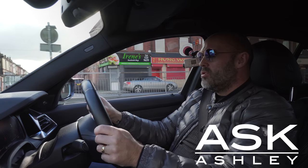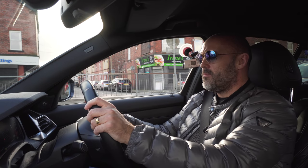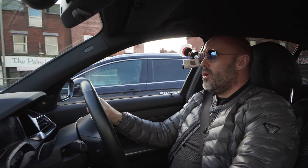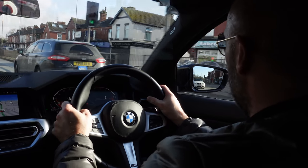Hi everyone. Today we're going to be dealing with a question that has been asked multiple times by multiple people, and it's how do you judge when it's safe to lane change, particularly from slip roads. Now I might be able to do a little bit here.